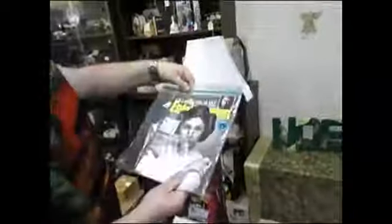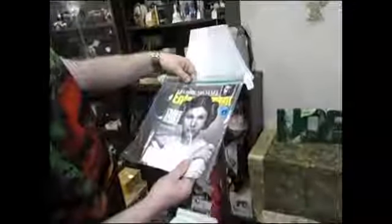Check this one out here. Oh my gosh, are you serious? I didn't know you had this. Right here, Princess Leia magazine. $1.50. That's going to be worth some money right there. That is going to be a collectible piece. $1.50? Can't believe it. And all these cool prints.